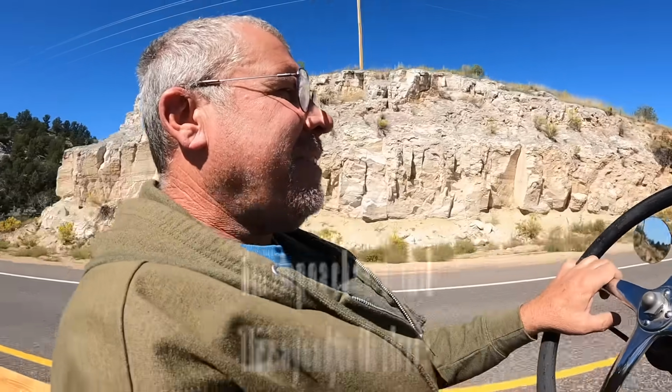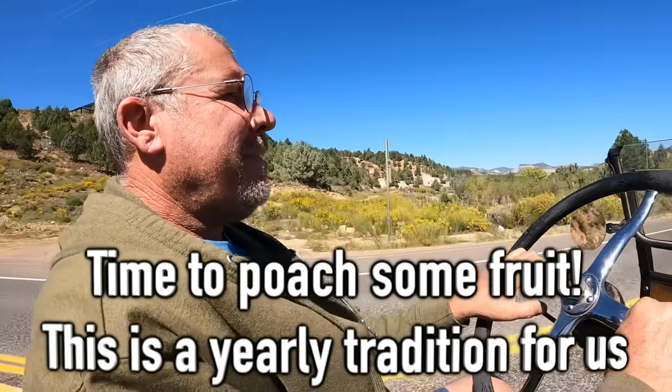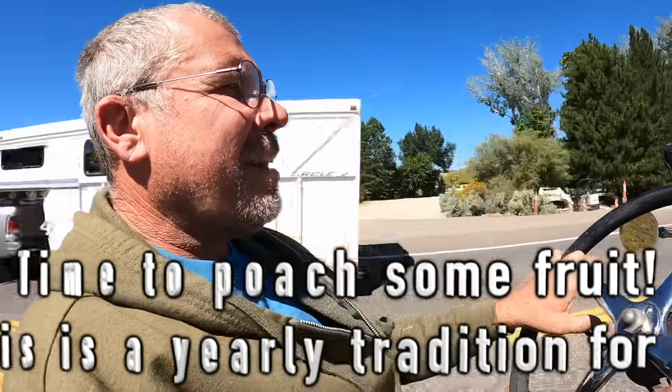To Mount Carmel, probably home of about 100 people. So, got 4 miles to go to Orderville, and that's where we'll start poaching pears and apples. I got some spots where I used to pick apples and pears when I was walking home from school and coming home from friends' houses. So hopefully the trees are still alive. A lot of new people have moved in and gotten rid of a lot of the trees, but we're going to see what we can find.